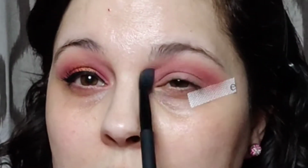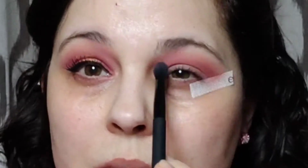So I'm just putting that above my crease. So when I open my eyes, you can see the darker pink. There we go. I'm going to use that first brush and just kind of make sure that they're blended together. The next shade I went into is this darker pink, and I'm going to put that in the lower part of the crease, and then the inner and outer corner. I'm just going to go back through all the brushes. I'm not picking up any more product, and I'm just going to make sure that everything is blended together.